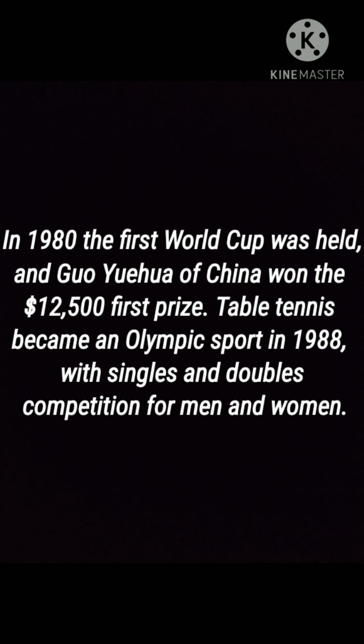The first World Cup was held. Guo Yuehua of China won the 12,500 US dollar first prize. Table tennis became an Olympic sport in 1988 with singles and doubles competition for men and women.